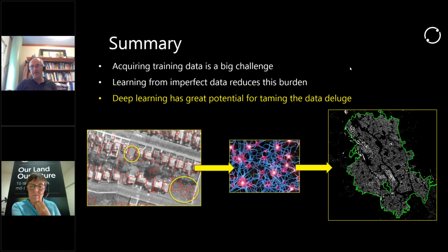On the other hand, it's not perfect, and what you can do is use an approach called infusion, where you use as much automated training data as you possibly can, and then maybe just for a relatively small subset of data, you produce very, very accurate human produced training data. You put the two together and that can give you a better result than what you started with.